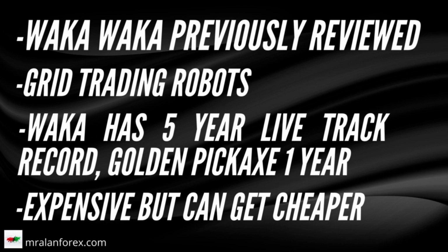And what we have learned is that these are grid trading robots. I define grid trading robots as high risk since they typically leverage your whole account, especially when markets are moving against you. However, saying that, over the years, I've seen grid systems lasting up to several years, regardless of market conditions. Waka Waka now has a 5-year track record, which has made over 6,500% return. And Golden Pickaxe, which is a newer trading robot, has a 1-year live record, making over 1,000% in the author's high-risk account. But more on the live trading later on in the video.